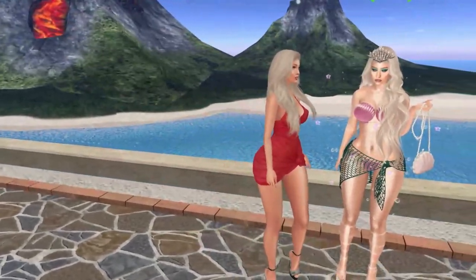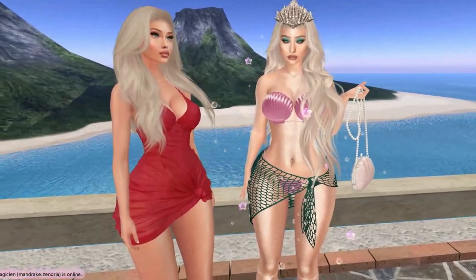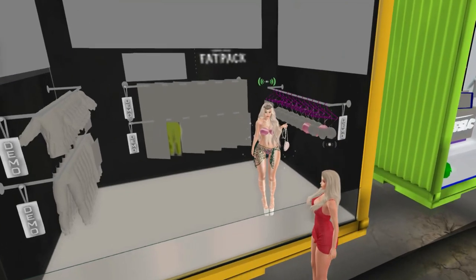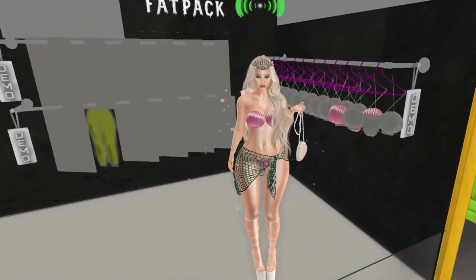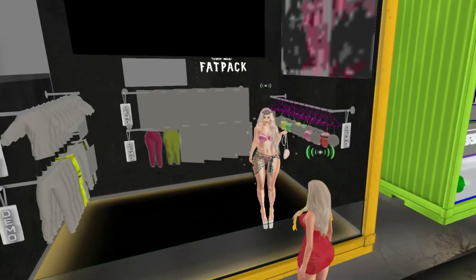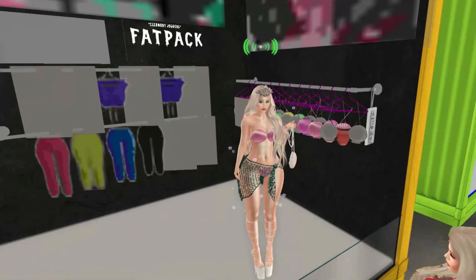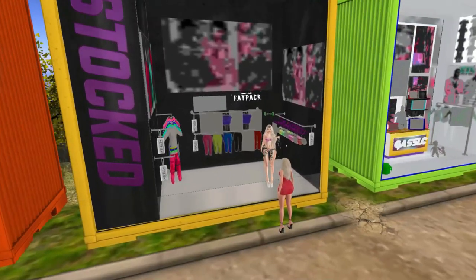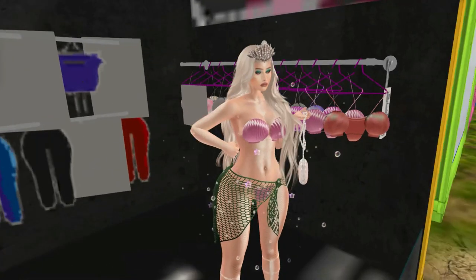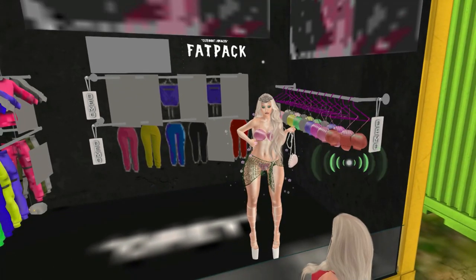Yes. Okay, so let's go to the first place and let's go get this little bikini to put on. So this is at Cake Day. I bought this at Cake Day and I remembered it. I was like, oh my god, this is perfect. I've never seen this brand before. It's called Stocked, but this is a super cute bikini. And they have a bunch of colors, so you can pick whatever color you want, but I think we both like pink, so it's definitely gonna go with pink.